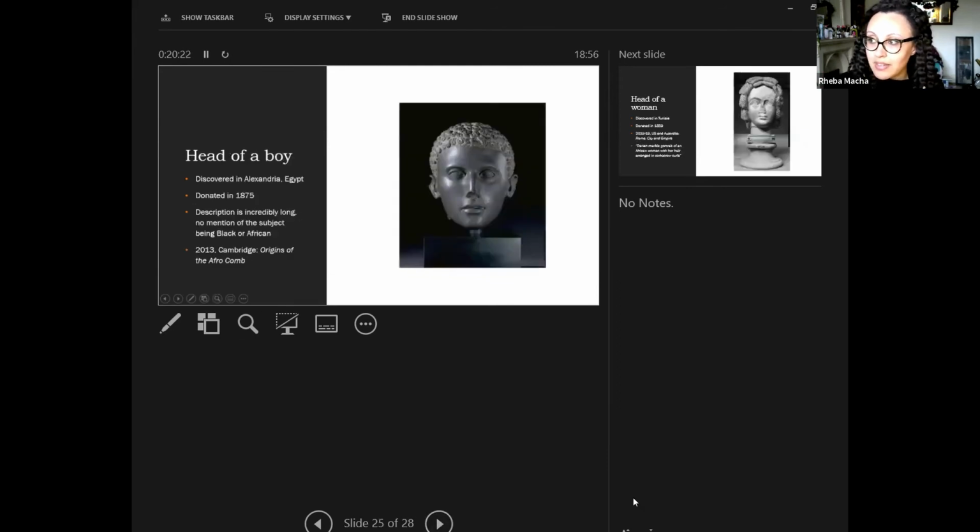So next we have the head of a boy, who I find interesting because there's just so little to go on, and yet he's been used in 2013 as part of an example in an exhibition called Origins of the Afro Comb. So the tight curls of his hair could potentially represent the kinky texture of Afro hair. But this idealized, very Egyptian face gives us no other features to work with that are representative of any kind of ethnicity, really.